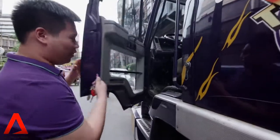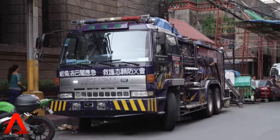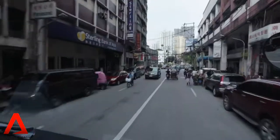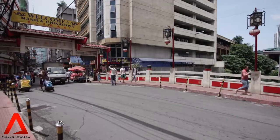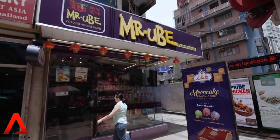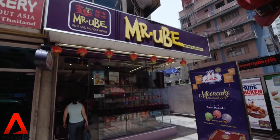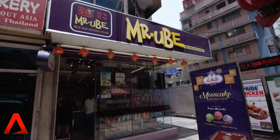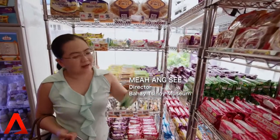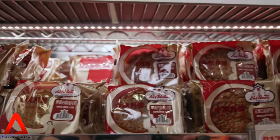While Binondo's firefighters keep their streets safe, back in Binondo, everyone is going shopping. It's September 15 today, and it's Moon Festival. So I'm buying Hopia, my favorite, the buko pandan with coconut, and mooncake.